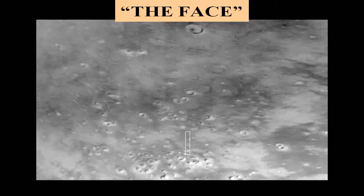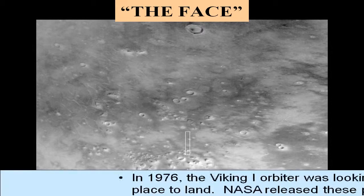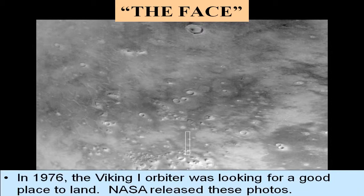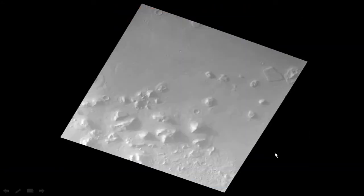Now we can look for the face. Here's the surface of Mars. In 1976, the Viking 1 orbiter was looking for a good place to land. NASA released the following photos. As you look into that little rectangle, that's where we're headed. Here's a higher resolution of that area, and you might be able to now recognize the face somewhere in this picture, but we're going to go to even higher resolution.